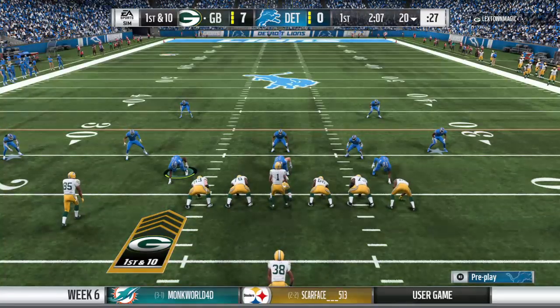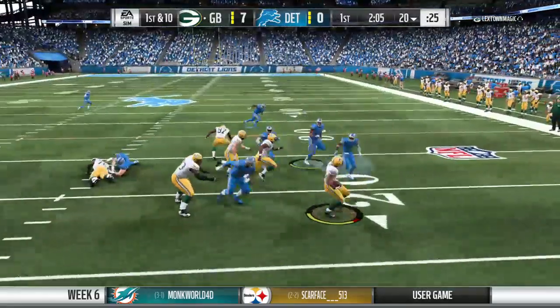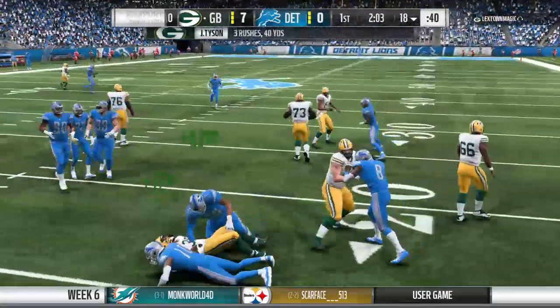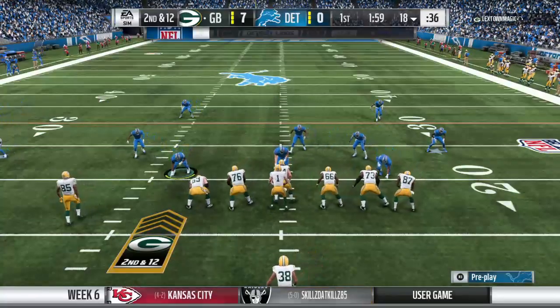I'm playing Lex. I just fumbled in the end zone. He got it. Now they try the right side here. And he's going to lose. I just fumbled in the end zone. Then he fumbled in the end zone, but he got it, though. I made him fumble in the end zone, but he got it, though.